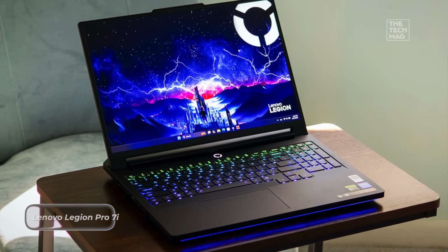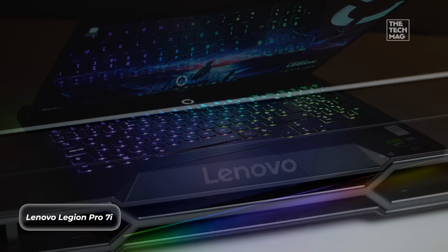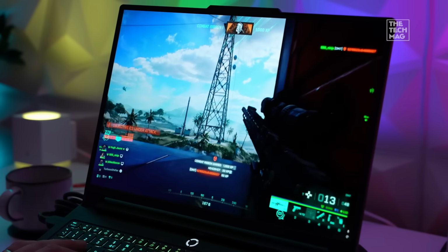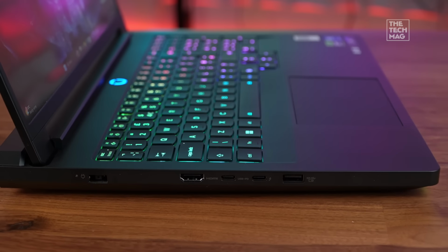This is the lightweight powerhouse route. Notebook Check called it lighter than the Razer Blade 16 and MSI Stealth 16 while outperforming heavier competitors at the same GPU tier. An Intel Core Ultra 9 HX Arrow Lake processor with RTX 5080 at 175 watts TGP in a chassis under 2 kilograms.